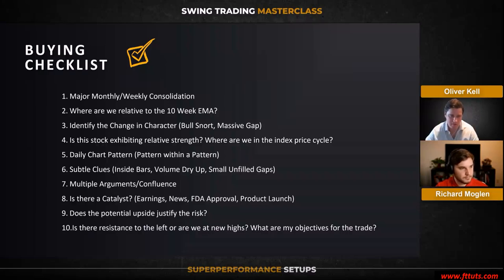Is this stock exhibiting relative strength? Where are we in the index price cycle? If we've been rallying for 8, 9, 10 weeks, and a stock is just breaking out but has been showing relative weakness and lagging that entire move, the likelihood of it working is lower compared to something that broke out when the market was putting in a reversal extension on the lows. So you want to have that in the back of your mind when you're looking at different charts.